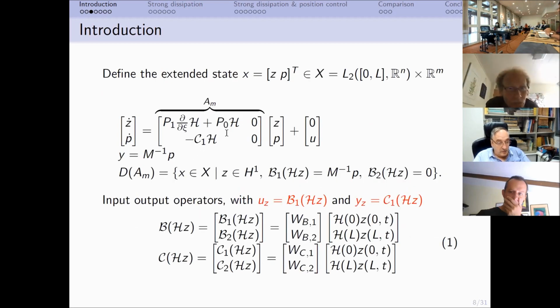So we can define the state that is composed by both the infinite dimensional and finite dimensional part, and the operator describing our open loop system. The contribution of the infinite dimensional part on the finite dimensional part is given by this term that corresponds to the output of our infinite dimensional system applied on the finite dimensional part. While the contribution of the finite dimensional part on the infinite dimensional part can be shown in the domain of our operator. In fact, a part of the boundary input of our infinite dimensional system is equal to the velocity of our finite dimensional system.